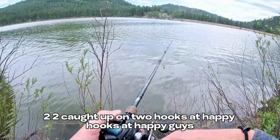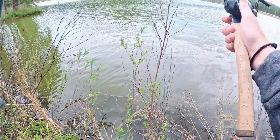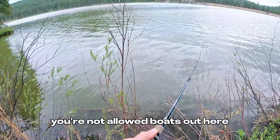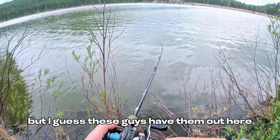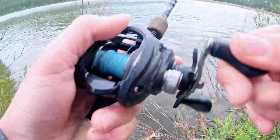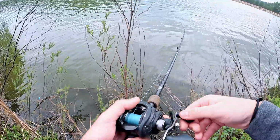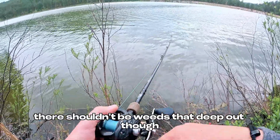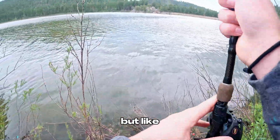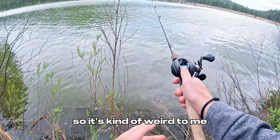Too caught up on two hooks. Happy hooks, guys. I thought you're not allowed boats out here, but I guess these guys have them out here. That fish? I thought that's just my delusional self. There shouldn't be weeds that deep out though. That's the issue. It's so confusing. Usually you can tell, but I'm casting far out there and I'm catching weeds, so it's kind of weird to me.